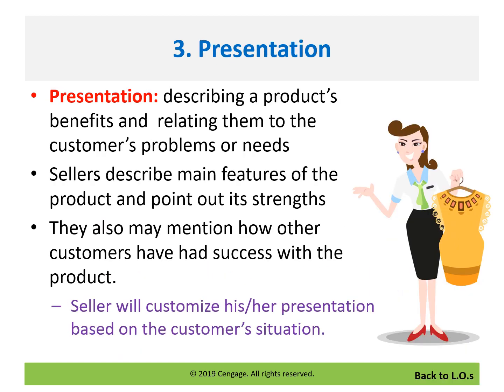Next in the process is the presentation, where sales representatives convey the marketing message to the potential customer. During the presentation, sellers typically connect a buyer's needs to the benefits of the product. They describe the product's major features, point out its strengths, and for additional support, may mention how other customers have experienced success with the product. One popular form of presentation is a features-benefit framework where sellers talk about the goods or service in terms meaningful to the buyer.